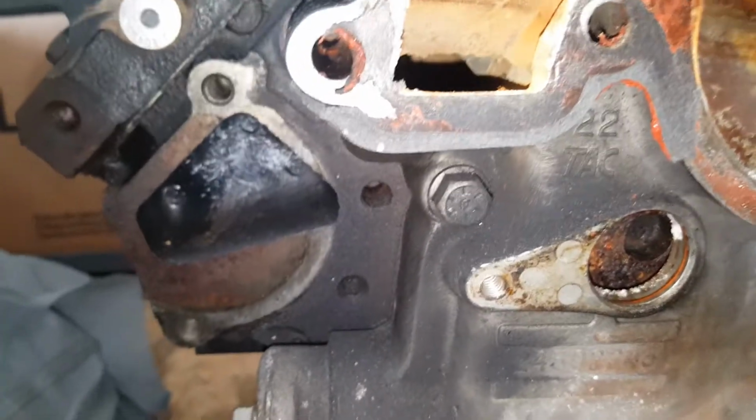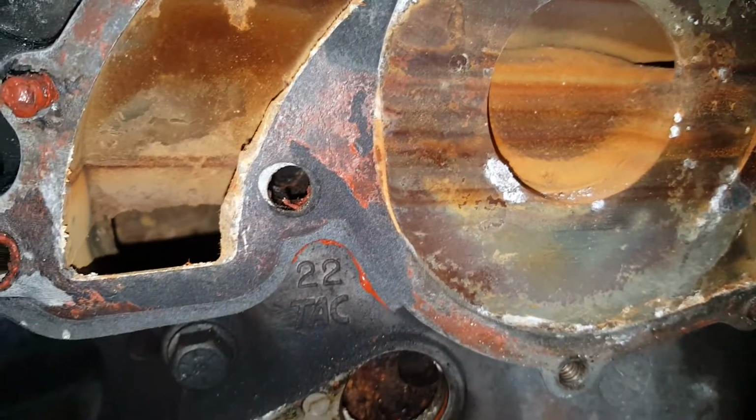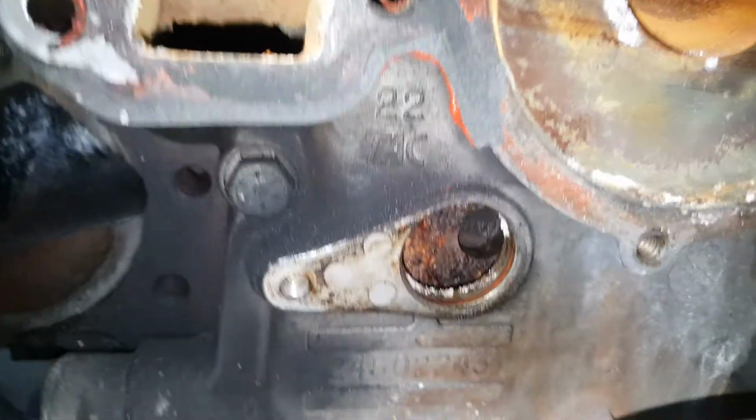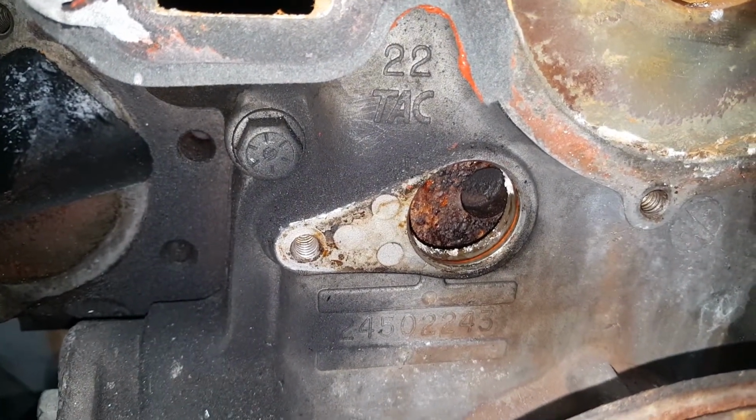Now, I did not take the heads off to verify that the head gasket is actually blown, but after I took this engine to a certain point of disassembling it, it's been clear to me that it might be the head gasket that blew.